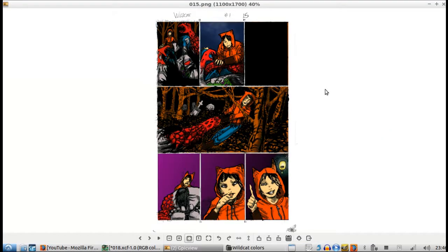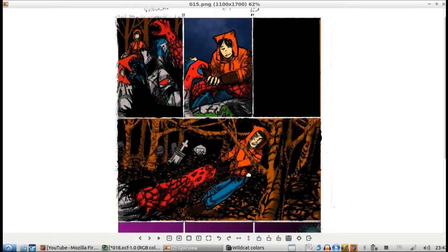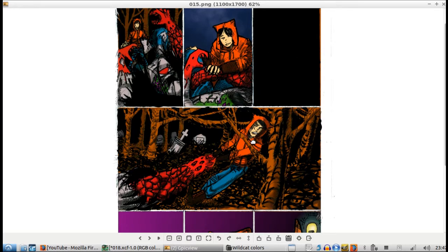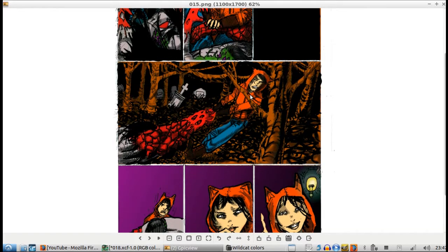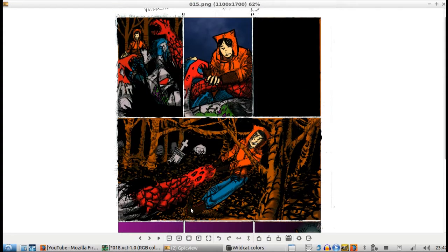Here's page 15. Let me zoom in here a little bit so you can actually see what's going on. Now, I've mentioned this before, but I'm going to say it again, that a lot of these pages that I'm coloring, once I got everything completed, I'm going to go back and tinker with some stuff and improve the colors here and there wherever needed, to the best of my humble ability. But I don't think I'm doing too shabby of a job on the colors so far.